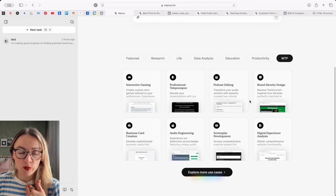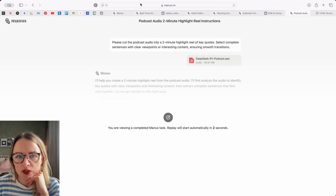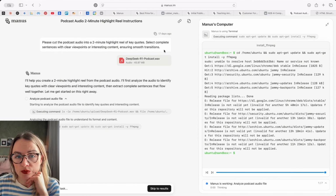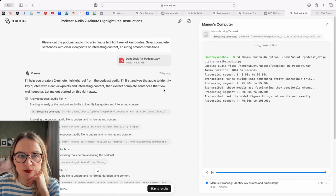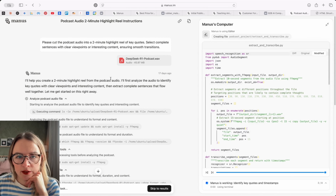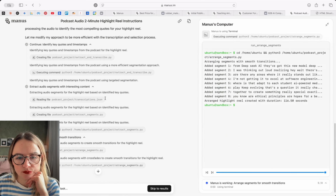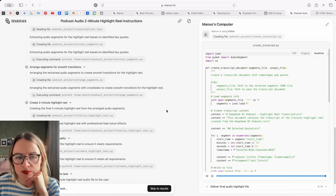From what I'm seeing from the use cases, like podcast editing, that's interesting. Please cut the podcast audio in 2 minutes highlight reel of key quotes. Select complete sentences with clear viewpoints of interesting content, ensuring smooth transitions. And then you're uploading the audio, like in this example. Let's see what it comes with.